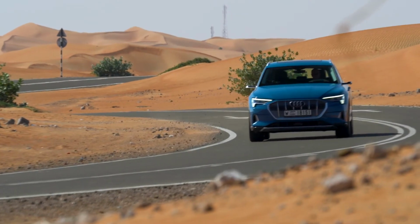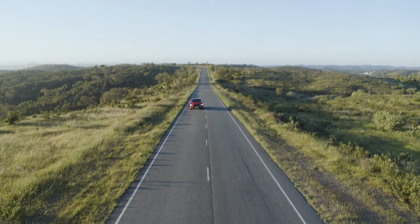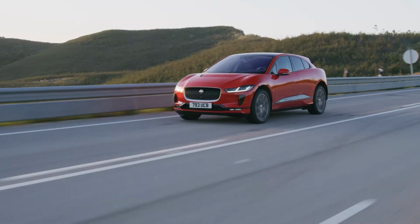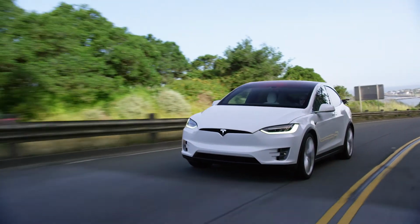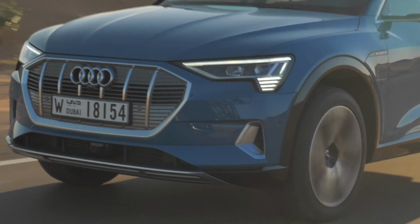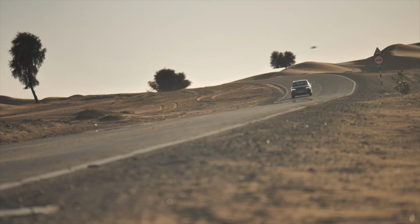With a base price of €79,900, the Audi e-tron is on the price level of the Jaguar I-Pace and about €20,000 cheaper than the Tesla Model X 75D. The Audi will be delivered with a 95 kWh battery and should offer a range of more than 400 kilometers.